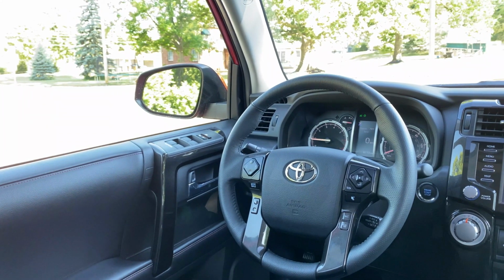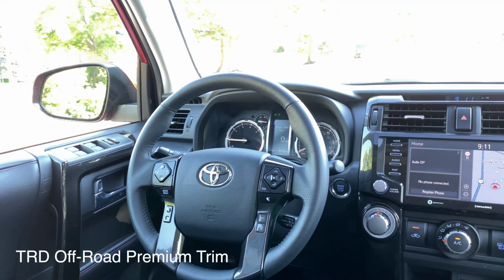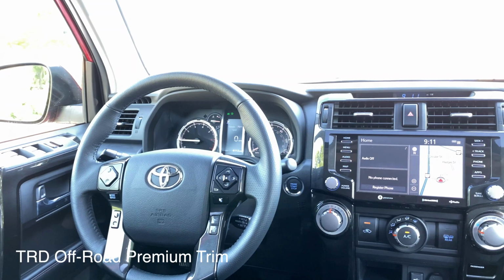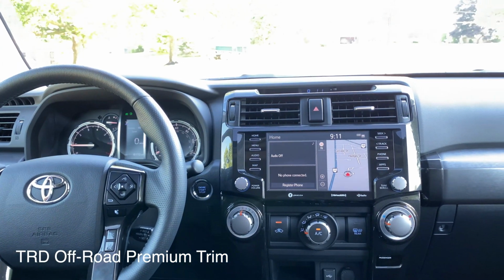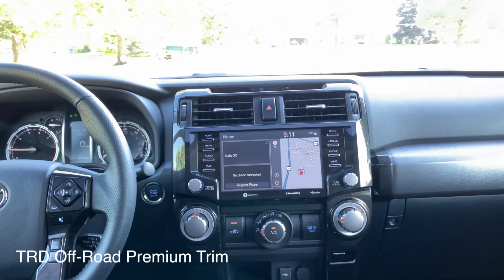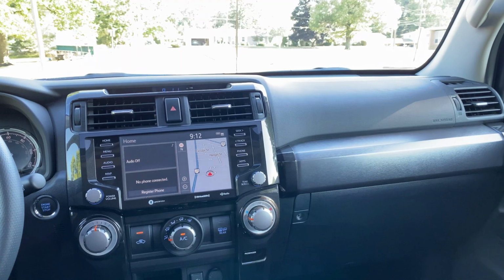The interior of the 4Runner is quite nice with the TRD Pro off-road package. We have some TRD stitching on the seats, and we have some accent red stitching throughout the cabin. As you can see here, we have quite a large infotainment display there in the center. It supports Android Auto and Apple CarPlay.